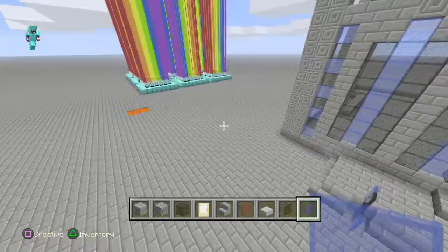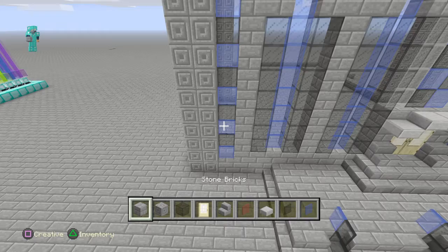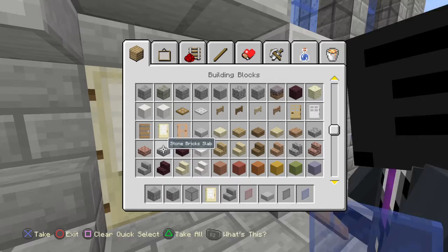I was just thinking, should we have bricks? I mean, not bricks, blocks, instead of the slats? The panes? That one looks like a very poor person's house, and that one looks like a dungeon. I do have to check. Let's try it.